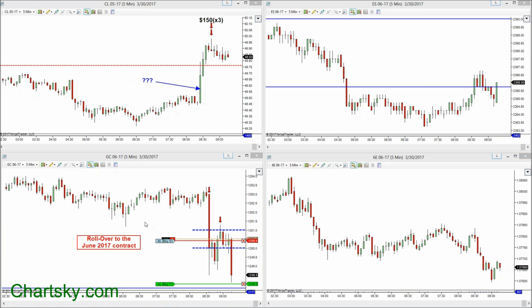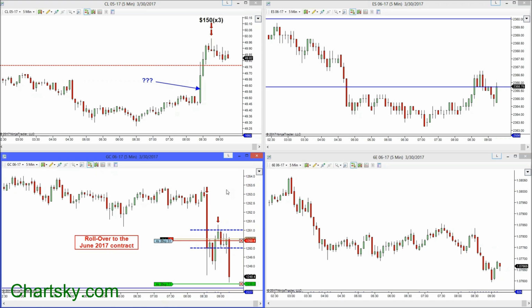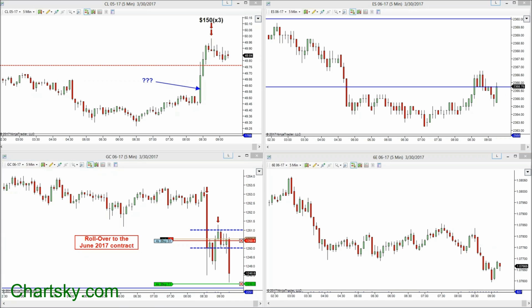It'll get there. Remember, we got an SR level. It's going to attract it like a magnet. We'll be out before then. 20 and 30 tick targets. We're at +1. The add-on is a free trade now. Should go through us. Should tag that SR level.